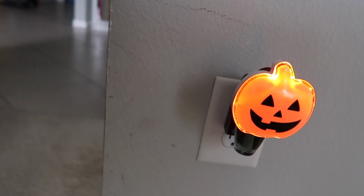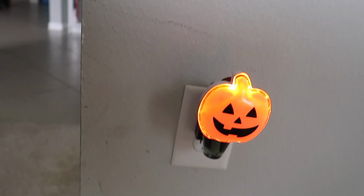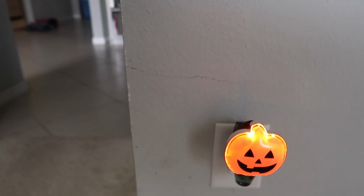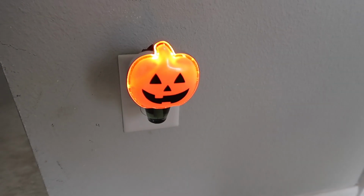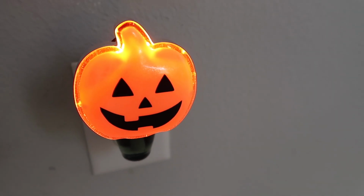You see all those marks on the wall? That's from Ash having his cone. That's from him running into the wall with his cone over and over for the past 2 months. But there's my pumpkin.